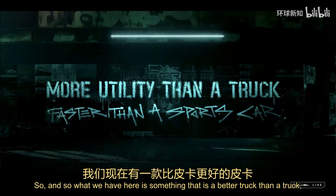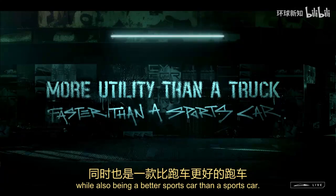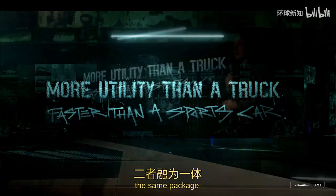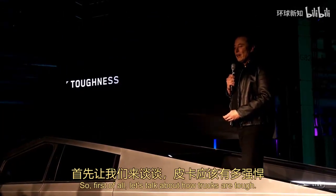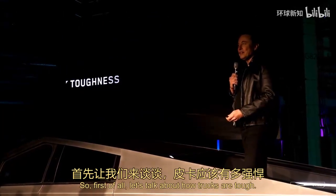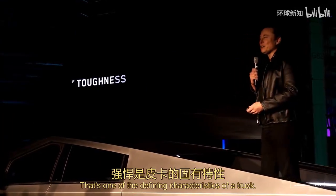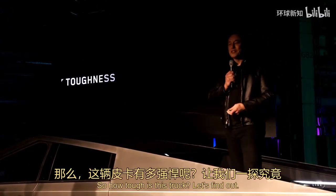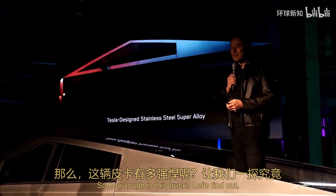what we have here is something that is a better truck than a truck, while also being a better sports car than a sports car, in the same package. So, first of all, let's talk about how trucks are tough. That's one of the defining characteristics of a truck. So how tough is this truck? Let's find out.